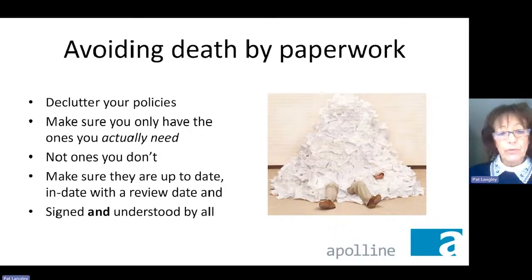Make sure that the policies that you do have are up to date. So make sure that you have all legislative and statutory and good practice recommendations incorporated into your policies. This kind of stuff does change with really quite frightening regularity. So make sure they're up to date, make sure they're in date, and make sure you have a review date. You want to make sure that you are reviewing your policies at least annually. So the review date should be at least 12 months from the date of the policy.